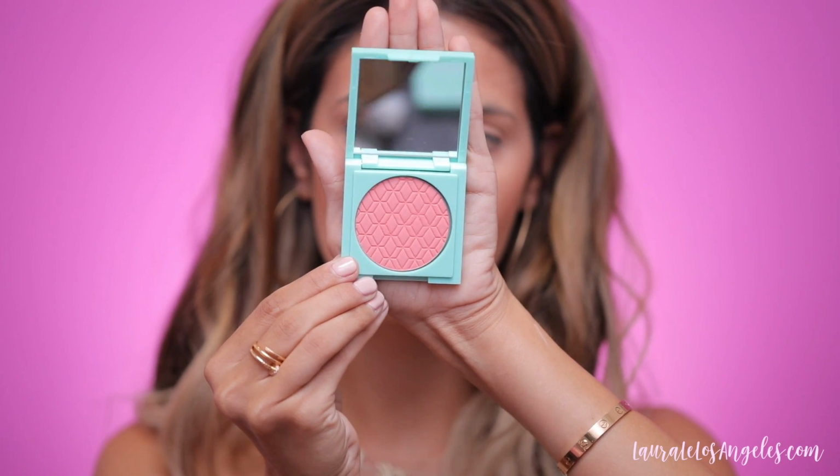For blush, I'm gonna use this new one from Dose of Colors. This is called Statement, and it's from their little mint collection. Here's a swatch of it. It looks really pretty and matte too. Everything's just matte. I'm excited.